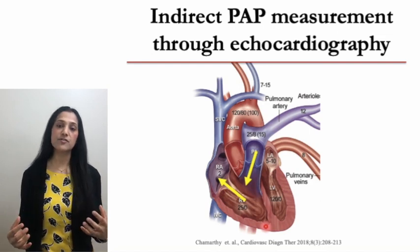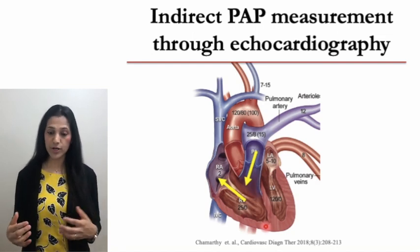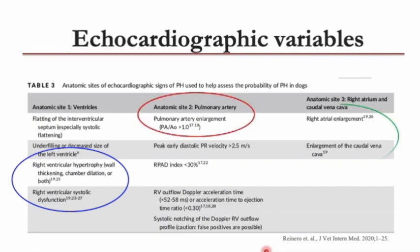Fortunately, a certain degree of tricuspid and pulmonic regurgitation is frequently observed in most of the patients, so we can get an estimate of PA pressure. However, other than measurement of PA pressure, echocardiography allows us to look for other signs of pulmonary hypertension as well, such as right ventricle hypertrophy or right ventricle systolic dysfunction, pulmonary artery enlargement, right atrial enlargement, and in some instances, we can even look for enlargement of the caudal vena cava.